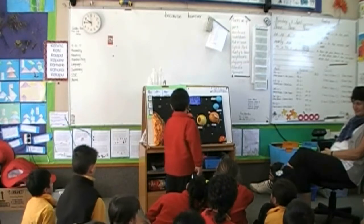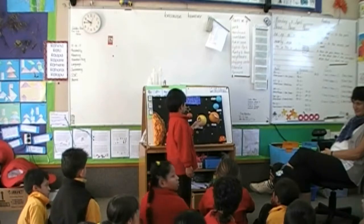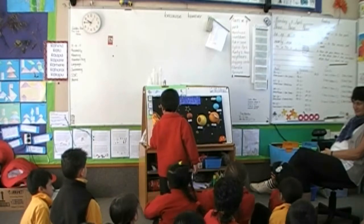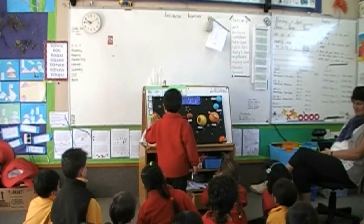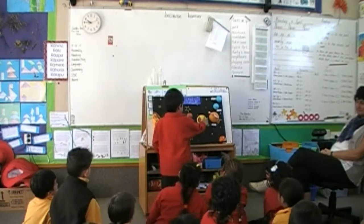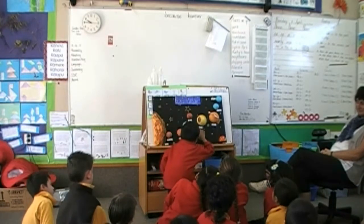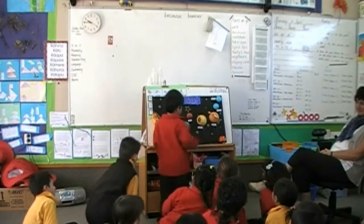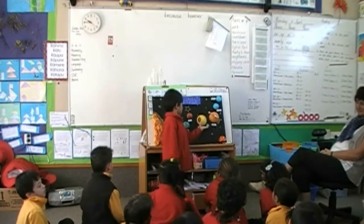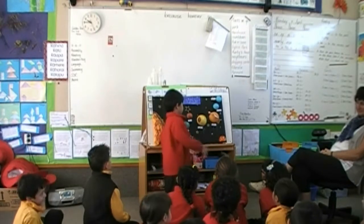Here, these are made of styrofoam. We painted Jupiter. This is actually a ball, but we got some tissue to make it look bigger. And here, Jupiter has that line there underneath to cut the styrofoam balls in half, so you know where the half is.